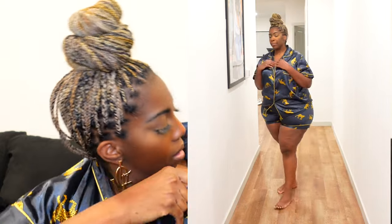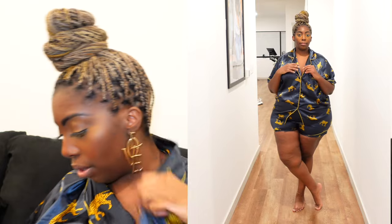I think I got this in a 5. I might be lying to y'all. Oh, did I cut the tag? No, a 4XL. Sorry, that's on me. I got this in a 4XL. And maybe I should have got the 5 and then the shorts probably would have fit just right.